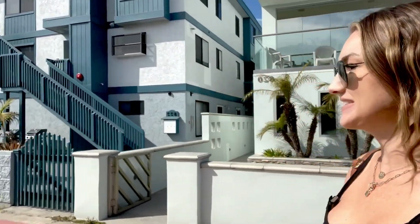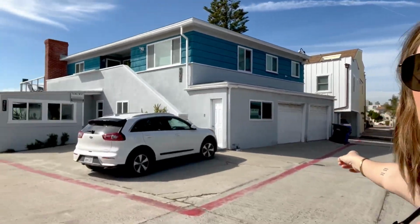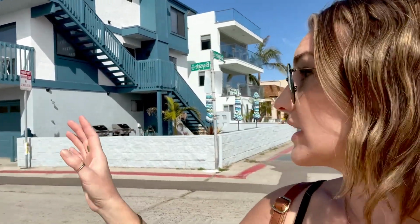Which side am I on? They're all beach cottages here. A lot of multifamily, so like coming up right here, this looks like a duplex. Could be a fourplex, I can't see the other side. But all of these on this street are multi-family units.